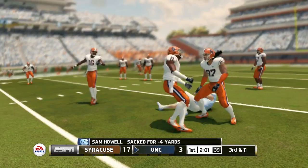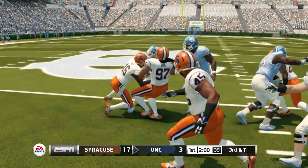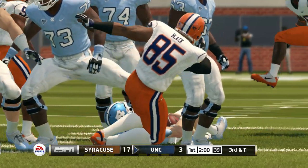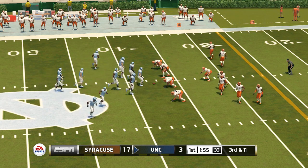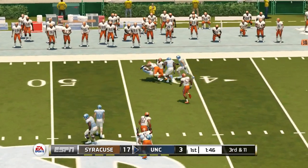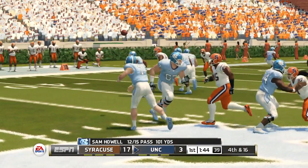Tries to scramble, but he's sacked. Called a loss of 3 yards on the play. That makes it third and 11. And so it's another third down upcoming here. Throws complete, big loss. Number three takes him down for a loss behind the line at the 42-yard line. That makes it fourth and long.